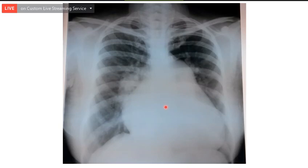Where will be the left atrial shadow in a lateral view? How will you make out where the left atrial shadow is? How will you make out which is the left atrium in a lateral view? Anyone of you?